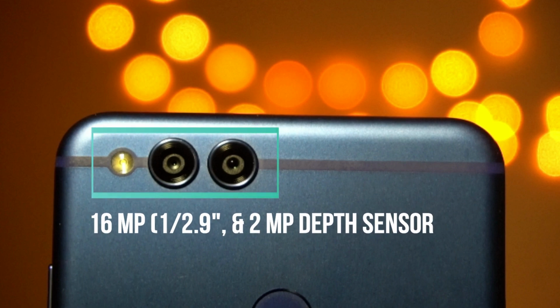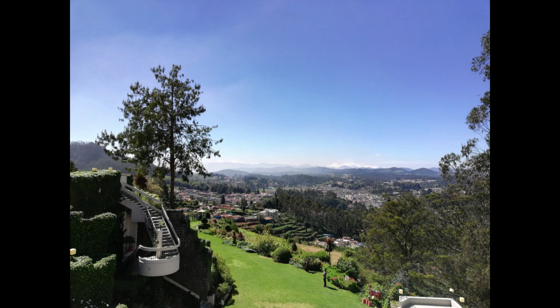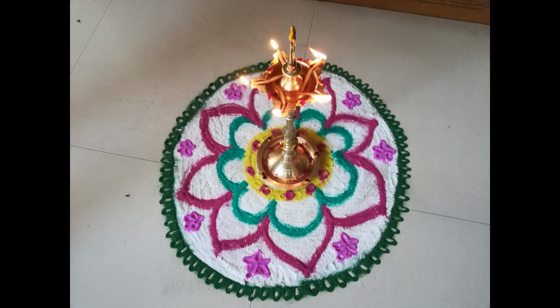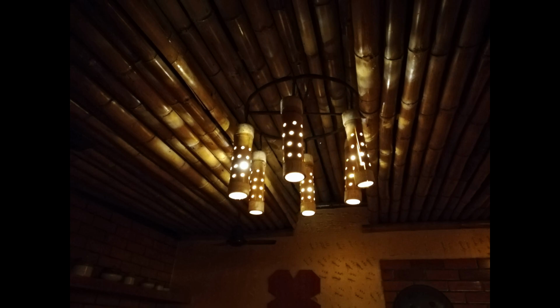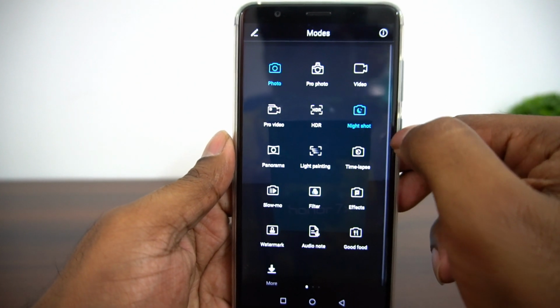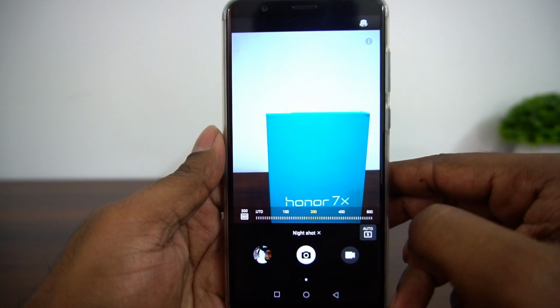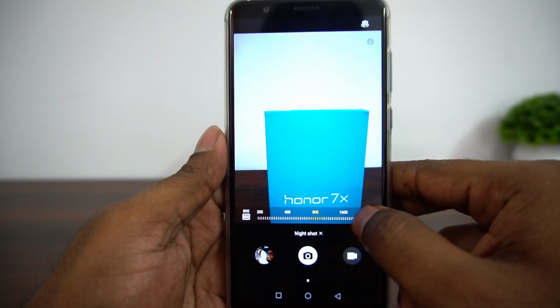Moving on to the camera, this phone has a dual camera setup at the rear, sporting a 16 megapixel main sensor and a 2 megapixel depth sensor. The normal shots coming from this phone were on par with the budget phones. The shots had good dynamic range and good detail when there was enough light. The low light shots turn out okay, and there is a separate mode called night mode. What it does is it lets you adjust the ISO levels as well as your shutter speed.